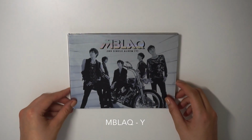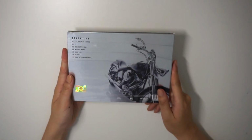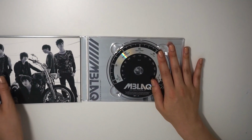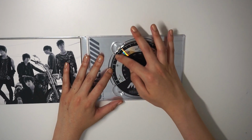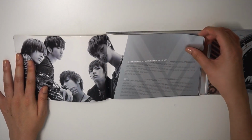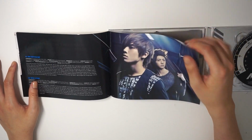Alright, so this is the MBLAQ Y album. This was their second EP. I know MBLAQ doesn't exist anymore, but I really like them. This actually came out May of 2010, but I got it in 2015 as a birthday gift from my friend. Here, there's a really cool design that looks like the acceleration on a gauge, and I really love the members of MBLAQ and I miss them deeply.